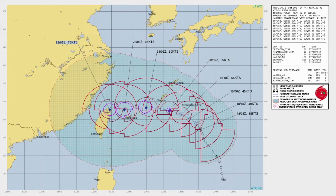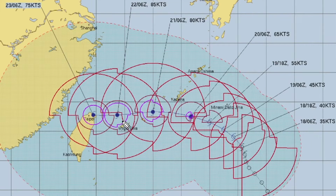We turn to the good people at the Joint Typhoon Warning Center and look at what they're predicting. And they are in fact taking the storm in towards northern Taiwan. So they're actually between the European Center model and the GFS model. They don't make the storm particularly strong, making it peak at 85 knots.